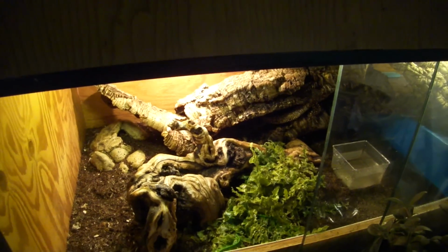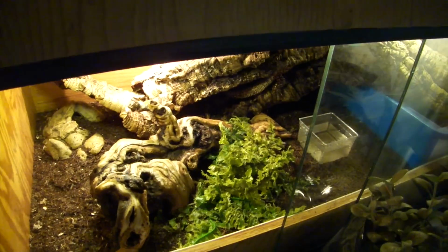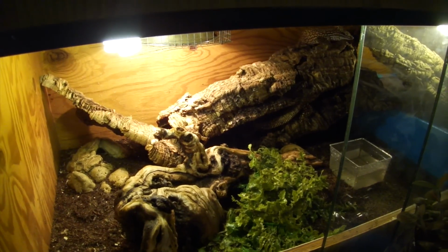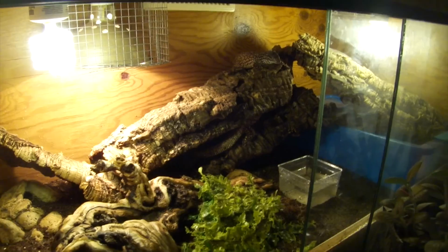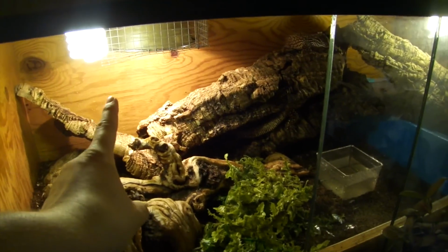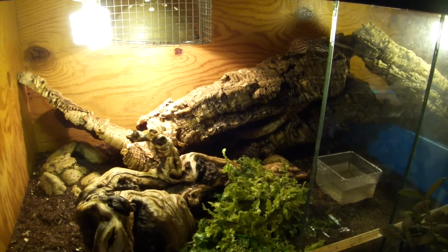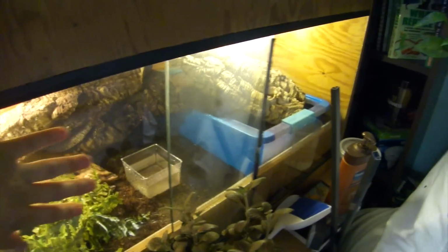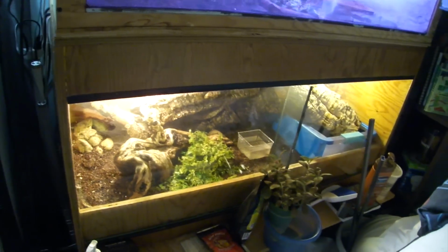I plan to reseal it with some Drylok and then be able to basically flood the tank in the rainy season to hopefully induce breeding, because I want these guys to breed so bad, but it's just not happening. Their basking spot's about 160 degrees Fahrenheit, 150, so it's definitely warm. That's what's going on with the Ackie monitors. They're an Australian species, so they're used to heat.